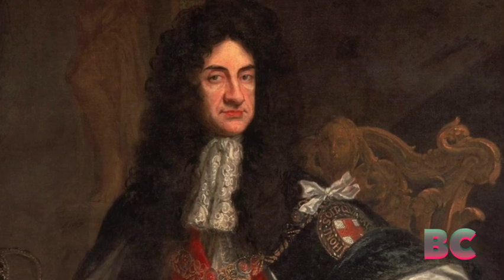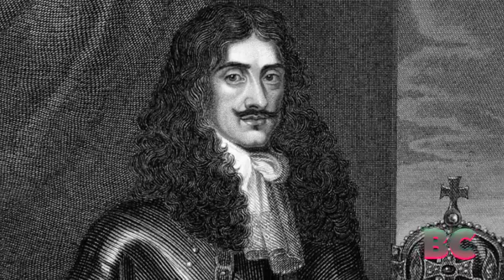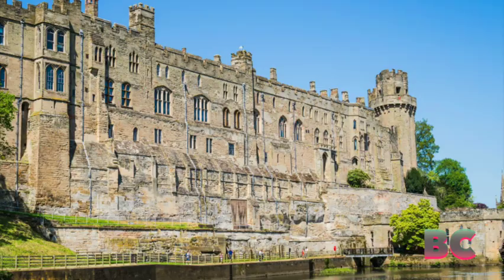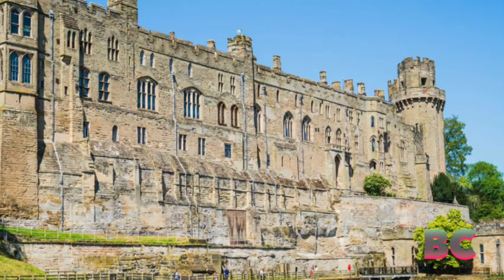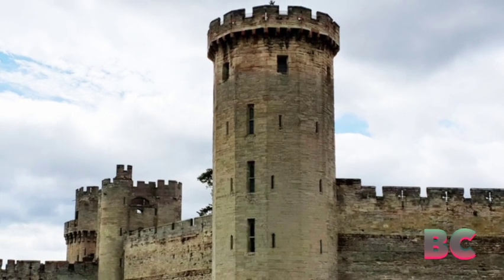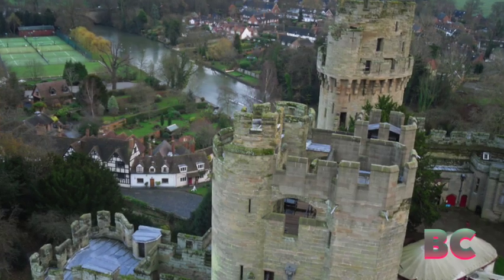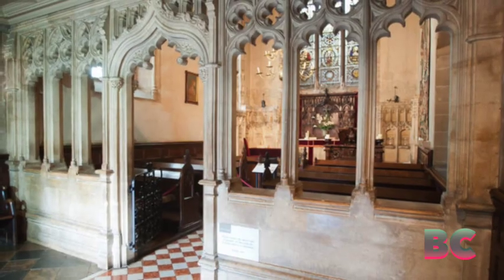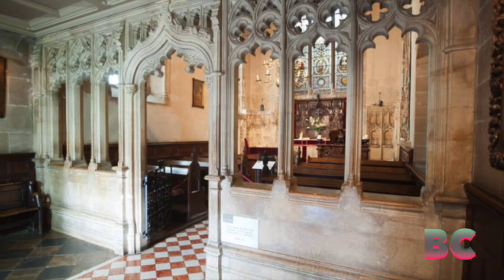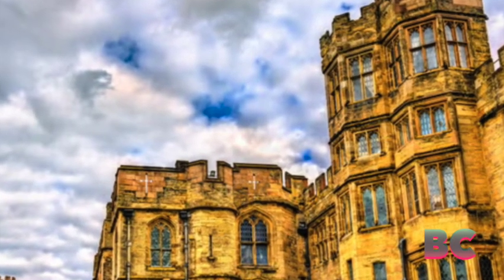The restoration of the monarchy in the year 1660 under Charles II marked a turning point for Warwick Castle. The Greville family, who had acquired the castle in the 17th century, played a crucial role in restoring and revitalizing the fortress. Substantial efforts were made to repair and improve the castle's condition, and its role as a military stronghold gradually gave way to its function as a stately residence.